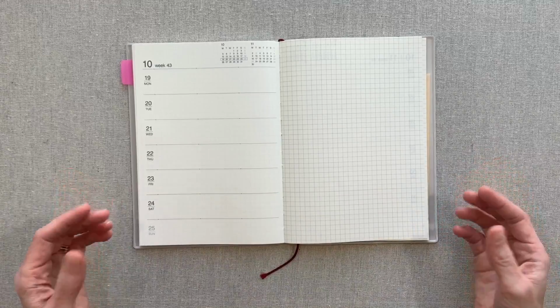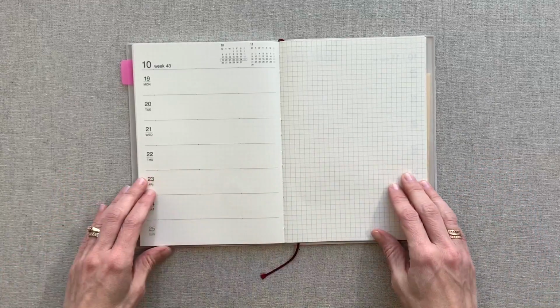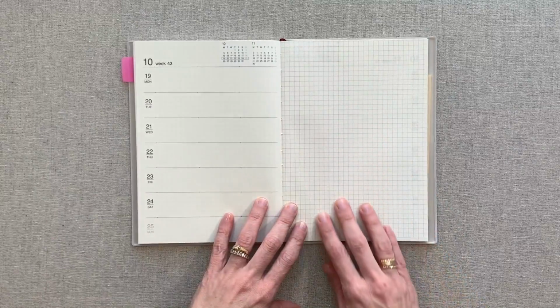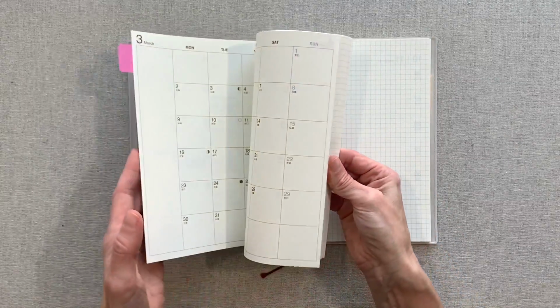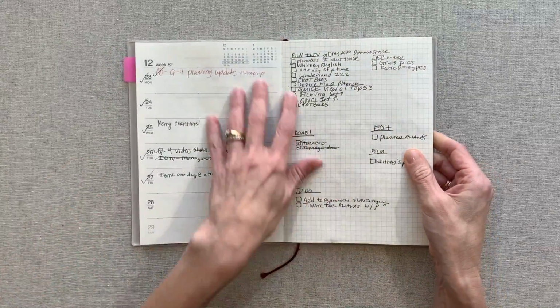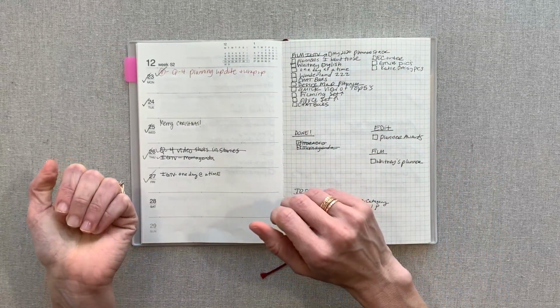It is just a basic layout like the Hobonichi Weeks. Left side is all your days of the week. Right side is to write lists. And it works perfect for me planning my content because that is the layout that I like. It was the layout I was using in Golden Coil. With the coil in the middle, I could only look at one side at a time.